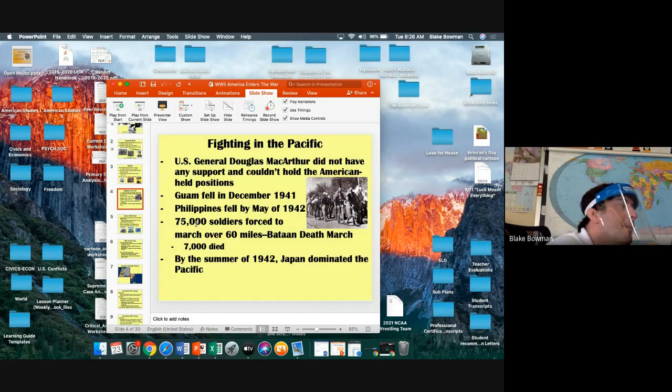So right after Pearl Harbor, right after the fall of the Philippines, the United States wanted to try to do something to get back at Japan, to really stick it to them. It was almost like an act of revenge. And this was an attack on Tokyo. Tokyo is the capital of Japan.